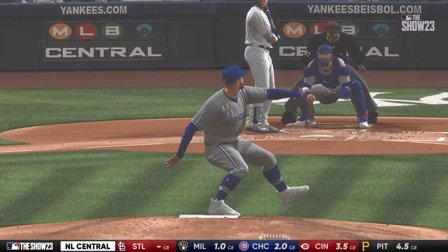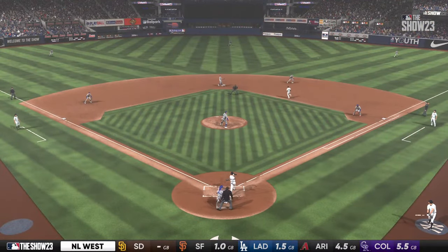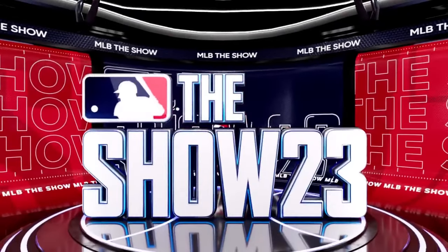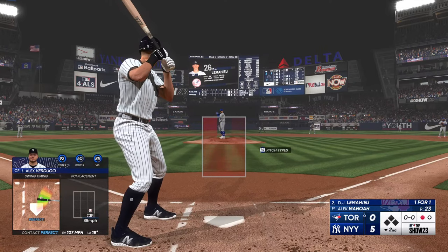With this guy's velocity, a changeup is really a break for a hitter. He got a BP fastball, didn't move a whole lot, and he absolutely tattooed it. One out, bases empty. And next for New York, DJ LeMahieu. Singled and scored his first time.